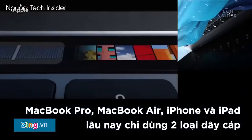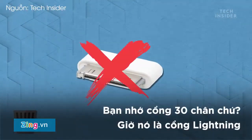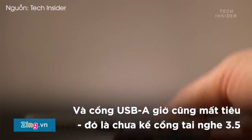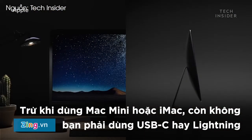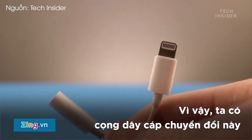The MacBook Pro, MacBook Air, iPhone, and iPad use just 2 types of ports. Remember 30-pin? Now we have Lightning. Remember USB-A? That's gone too. And of course, there's the headphone jack. Unless you're using the Mac Mini or an iMac, if you want to connect something that isn't USB-C or Lightning, you're out of luck. Enter the dongle.